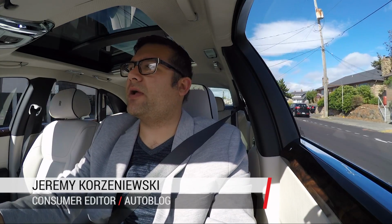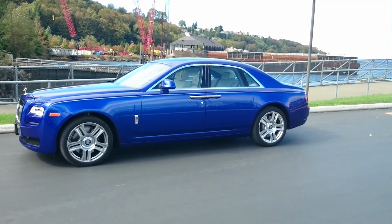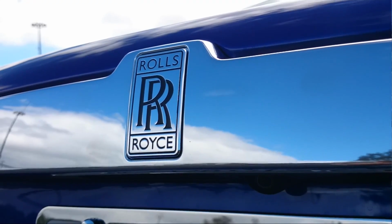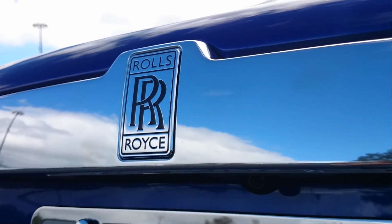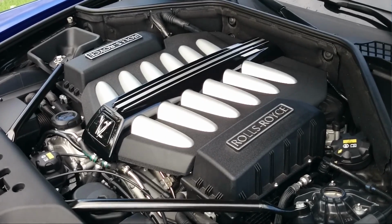Hey everybody, this is Jeremy Korzeniewski with Autoblog, and we are in a 2015 Rolls-Royce Ghost. It's probably more appropriate to say that it's the smaller or the slightly less expensive Rolls-Royce when compared to the Phantom. 563 horsepower out of the twin-turbo V12 engine.